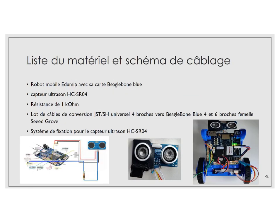In this slide, you can see how the ultrasonic sensor has been connected to the BeagleBone Blue board and how this ultrasonic sensor has been then mounted on the Edumip chassis.